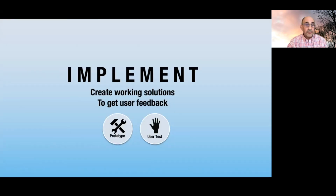But in order to verify that in fact it was a solution, the students had to go through a phase of implementation, during which they developed many prototypes, and then they tested the best prototypes to discover if their design would in fact work. So here the goal is to create working solutions that can actually be tested, and then using those prototypes to actually gain specific user feedback.